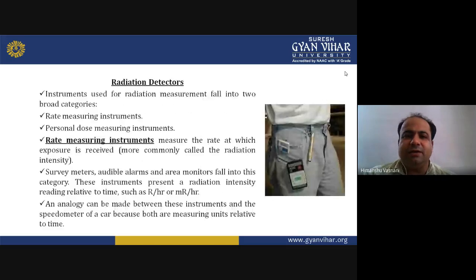Then there are radiation detectors. These detectors are also useful. Now we'll study about these also. Instruments used for radiation measurements fall into two broad categories. One is the rate measuring instruments and the other is the personal dose measuring instruments.